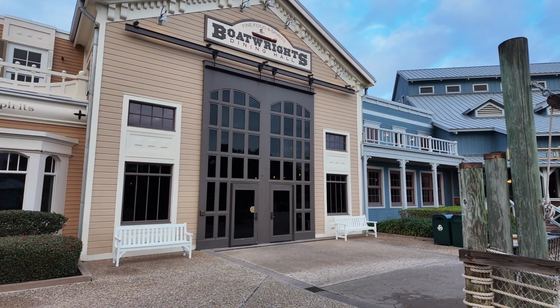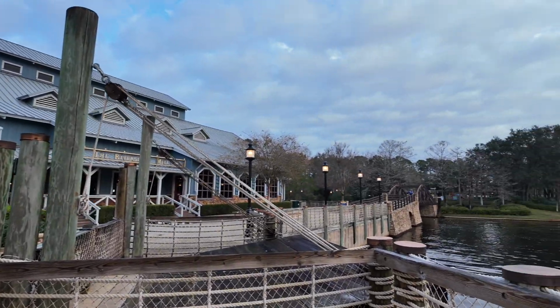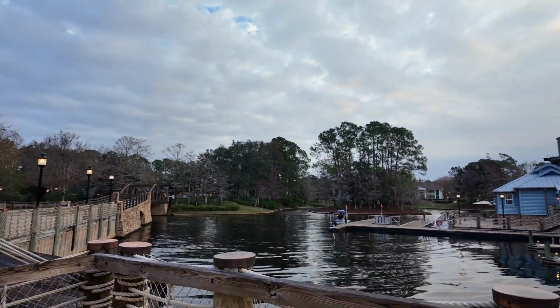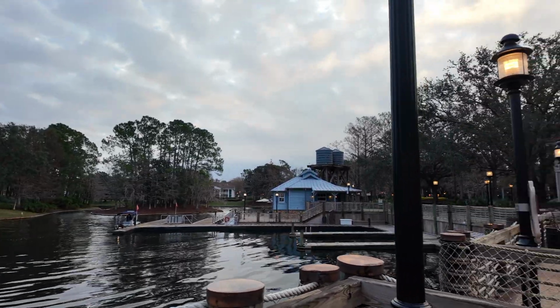Okay, so checking outside here is Boatwright's Dining Hall and Riverside Mill. Got you a nice little bridge over here too, pretty neat. You got your little boat here. I believe they have like a little taxi that'll take you to Disney Springs. Not quite sure on that.